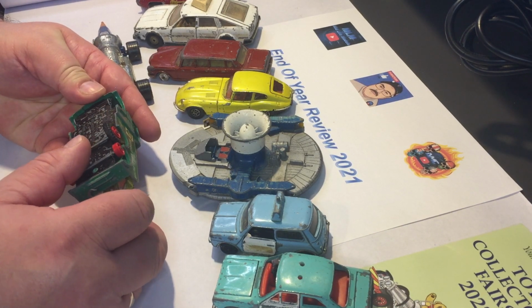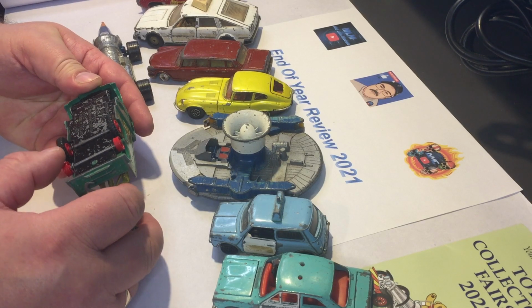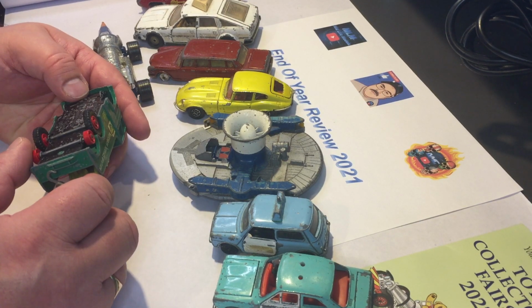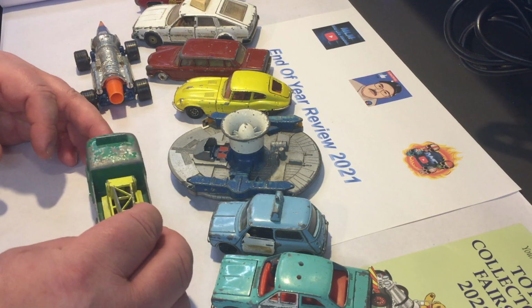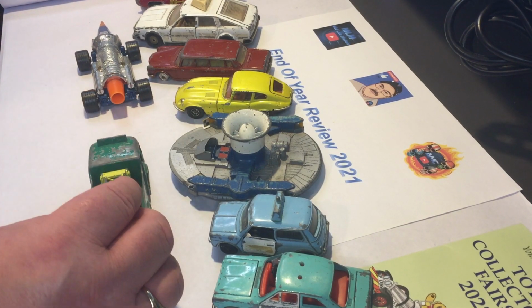I've got a number of these Matchbox King Size Foden Breakdown Tractors, made in England by Lesney. I've created a fleet that I'm slowly but surely adding to. I think this is a number 12, but it does have the hook. And if nothing else, it'll end up getting used for spare parts for some of the others.